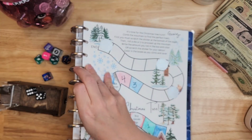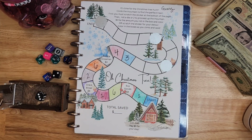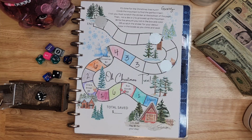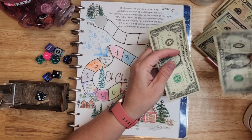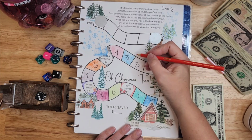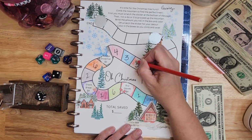All right, you guys. And then for our giving, we're doing Oh Christmas Tree. We're just going to roll 1 dice, and then we're going to color it. And so we've got $3 again. $3 going into giving. This is just going into my regular giving fund. I just wanted to do a savings challenge for giving, just because savings challenges can be used for absolutely anything.